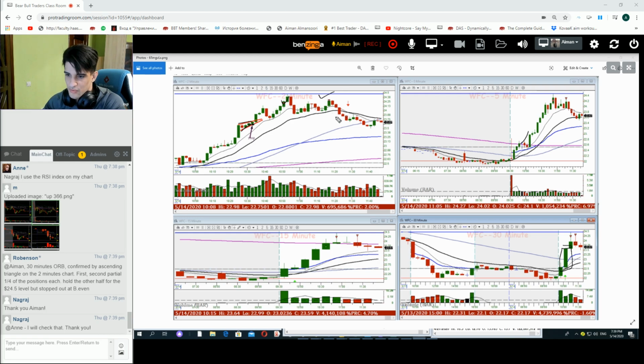But personally, I wouldn't take this setup to the long side. Why is that? Look at the move right here on the 5-minute chart. It's just going straight up. It's going parabolically. You don't know when it's going to pull back. It could pull back right after your entry. It could break out a bit like this and then start pulling back. It could just move a little bit more, or it could just immediately drop right there.